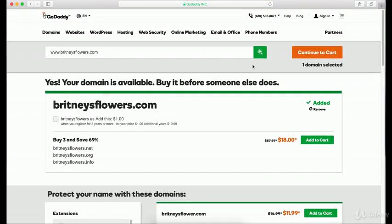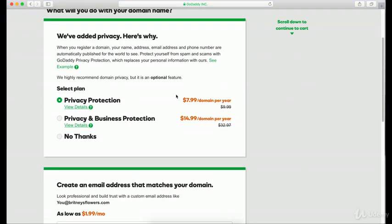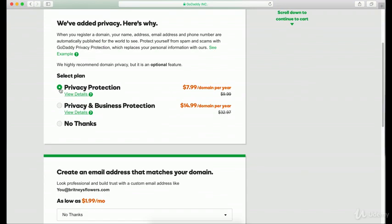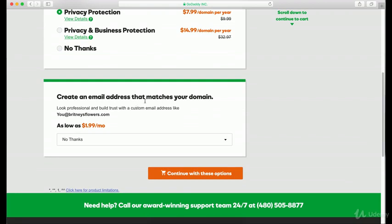Okay, so now you have your cart. Continue to cart. And you can see here that you can add privacy protection to it, which would be an additional $7.99 a year, or privacy protection and business protection, and you could say no thanks as well. So let's say you wanted to add privacy protection, and then you wanted to create an email address that matches your domain, and this you could do on a registrar, but I would actually wait.